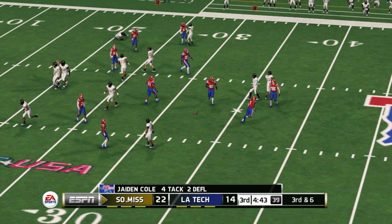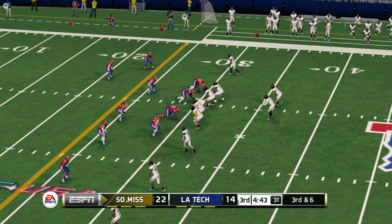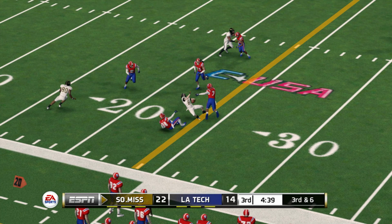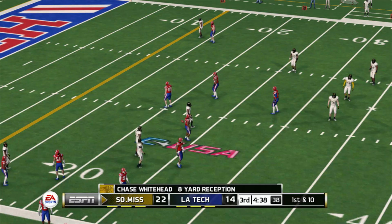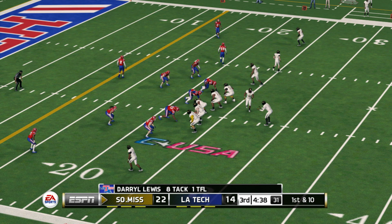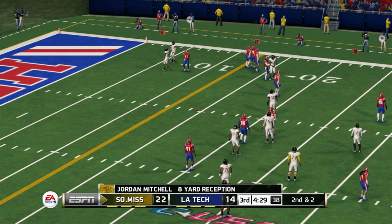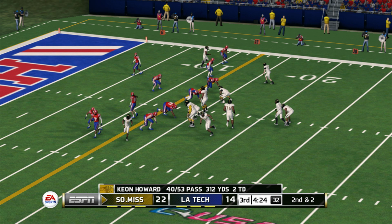Almost picked off. The intended receiver on the play. Here's play number 10 on the drive. They'll bring him down at about the 23-yard line. Makes the tackle at the 23-yard line. That makes it first and 10. He's tackled around the 15-yard line. You can tell he's got a lot of faith in his wide receivers. Even when he's a little bit off target, they can pull it in and make something happen.